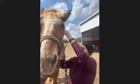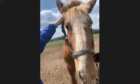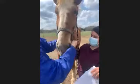You got your little buckle. You got that ear in? Yeah. You're missing an ear here. Hold on. Hold this. Bend the ear forward and kind of help out sometimes, because he's got some big ears.